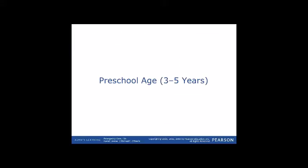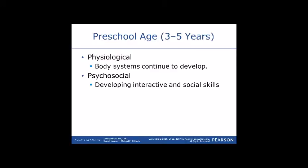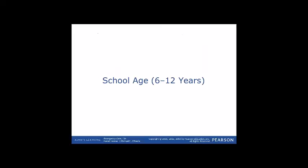Preschool age, 3 to 5 years old, okay? Look, a preschooler. So body systems continue to develop. They start having interactive and social skills. This is a little bit nicer because you can start asking questions, right? Now, you can't ask in-depth questions, but you can ask questions like, do you hurt somewhere? If they say yes, you say point to where you hurt, right? They can tell you ouch, they can tell you their stomach hurts or whatever, but these kids are a little better at telling you what's going on. Before the age of 3, you kind of have to look at what their body's telling you and not what the kid's telling you because they don't have that ability. That was it. School age, 6 to 12.